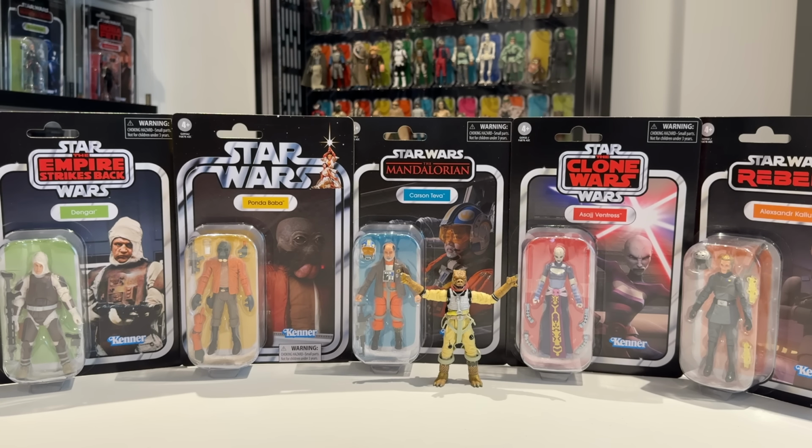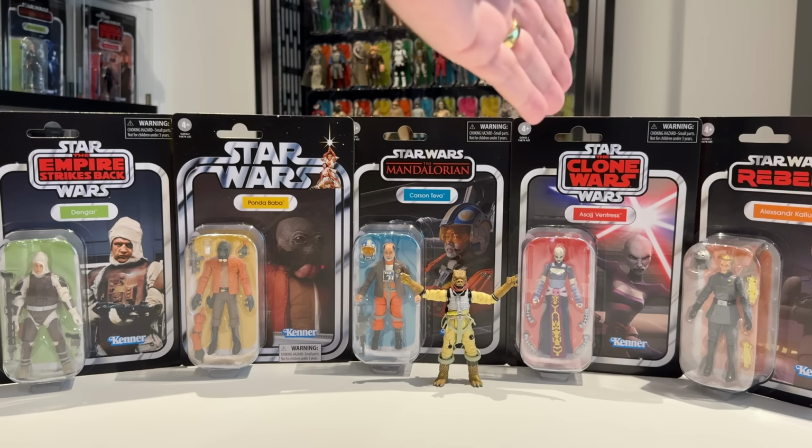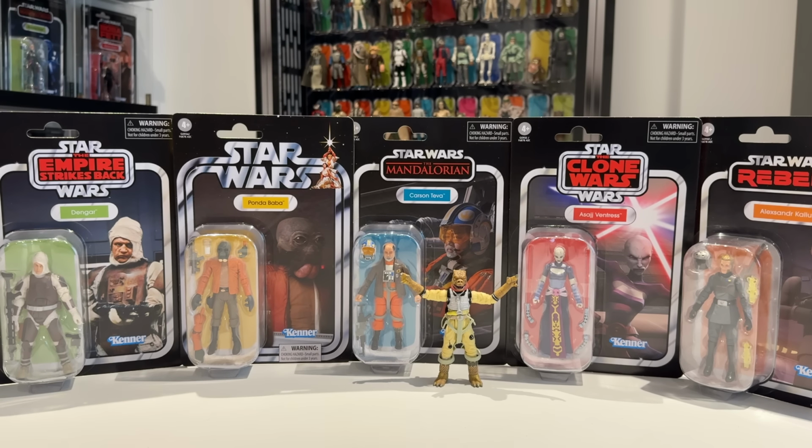And in this video we're going to be taking a quick overview look at the latest wave of vintage collection figures. This is the wave that includes, as you can see, Dengar, Ponda Baba, Carson Teva, Asajj Ventress and Agent Kallus, or Alexsandr Kallus as it says on the name pill. Now apparently, according to Star Action Figures' website, this is wave 60, and I believe wave 59 is the wave with the Moff Gideon Dark Trooper, which I believe is starting to turn up in places like Australia.